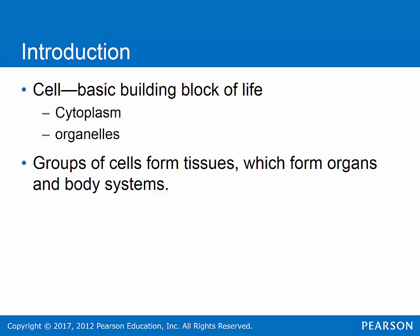Talked about the different levels of organization, the cell, cytoplasm, and organelles. What do those things do? Make up the cells. Okay, what does the cytoplasm do?